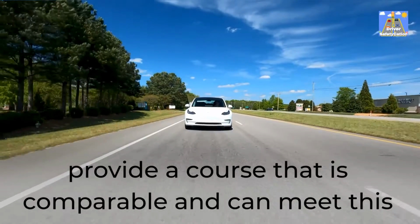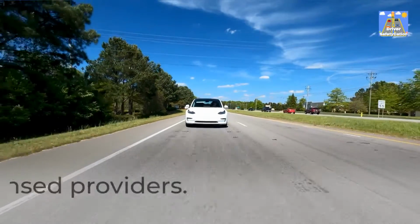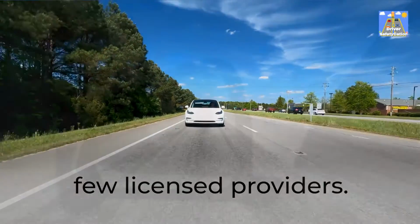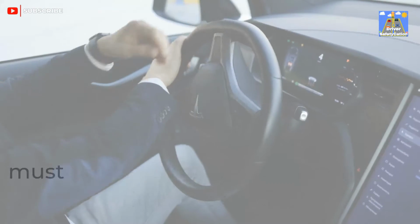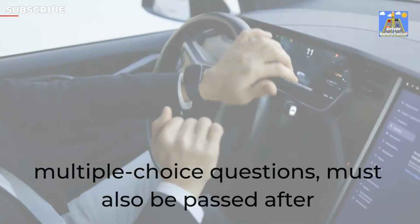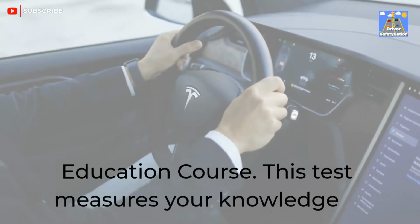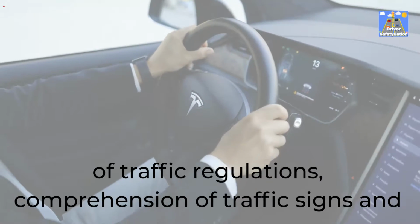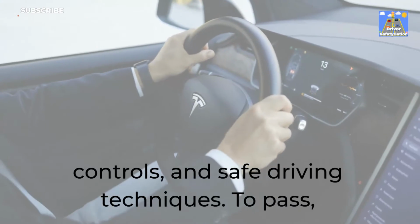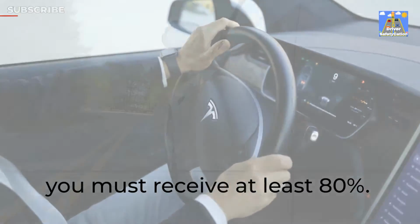Some high schools will provide a course that is comparable and can meet this requirement. Adult courses are available from a few licensed providers. Written Knowledge Test. The Class E Knowledge Exam, a written test with 50 multiple-choice questions, must also be passed after you have finished the Traffic Law and Substance Abuse Education course. This test measures your knowledge of traffic regulations, comprehension of traffic signs and controls, and safe driving techniques. To pass, you must receive at least 80%.